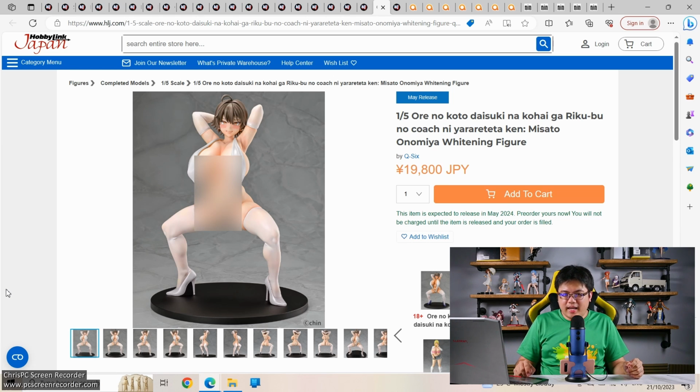1/5 scale, 20k. Well, Q6 has always been that kind of figure company which gives you value by offering you a really large figure at a low cost, though their figures are not very detailed because of the character design and also the outfit over here. Like, the sole purpose of buying figures like this is to remove their clothes, right?